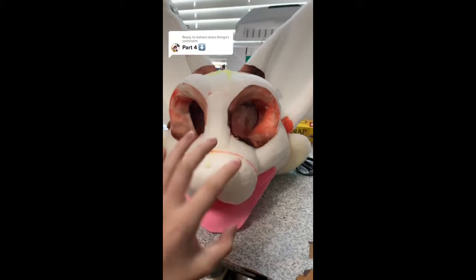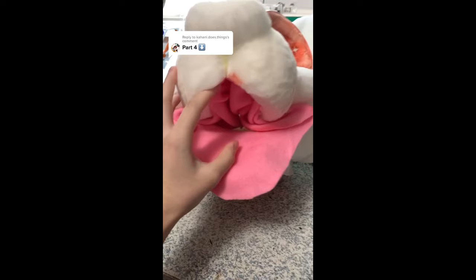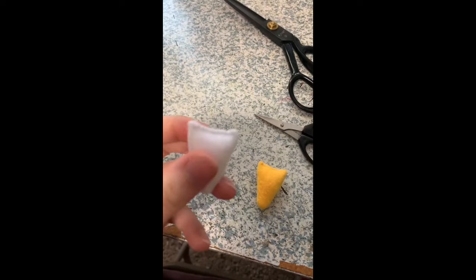Part 4. Once you have all the lining glued in, if you're doing teeth, don't glue in the mouth lining all the way. Draw out the teeth shape, then cut it out of fabric. Then sew them together. Sew them, turn them inside out, then stuff them. Then hand sew the top closed.